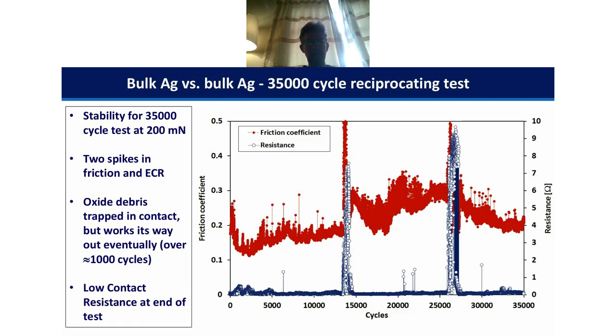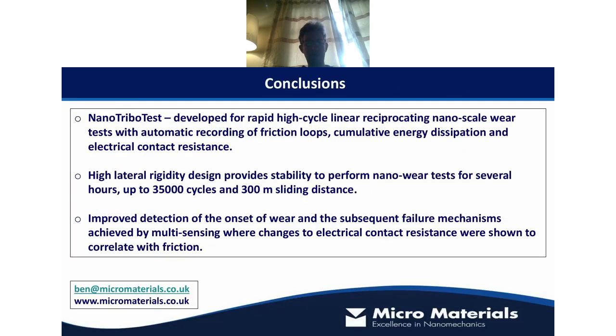And I think what's happening there is that the oxide debris generated, these are silver alloys with some oxygen in there, is trapped in the contact, but eventually it's working its way through, so that by the end of the test you're back in a low contact resistance, low friction regime. So this again is the sort of thing where you can design some clever tests to get you a lot more understanding about different alloy behavior.